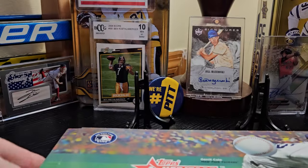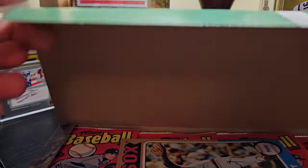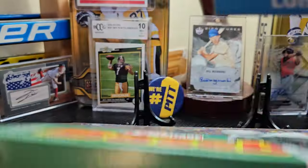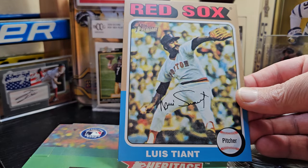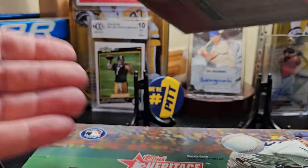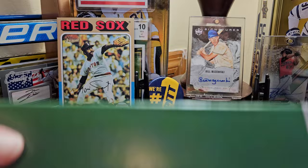Gonna get one box topper. It's either a jumbo or a buyback. Oh, I got the jumbo. Lewis Tiant? I was gonna say Tiant. I know it's not that. We'll put that up there. We'll cover Big Ben with it.